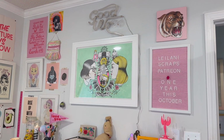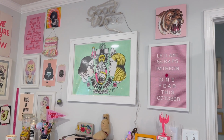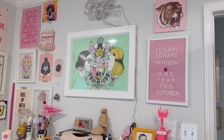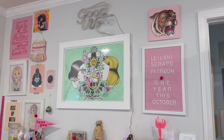My cousin, Shelby, created this amazing ghost world art that I had to have, and it is one of my prized possessions, the largest print there in the middle. I also have, you can see that that is completely outdated, the Leilani Scraps Patreon 1 year this October. That was years ago, but I do have that there.